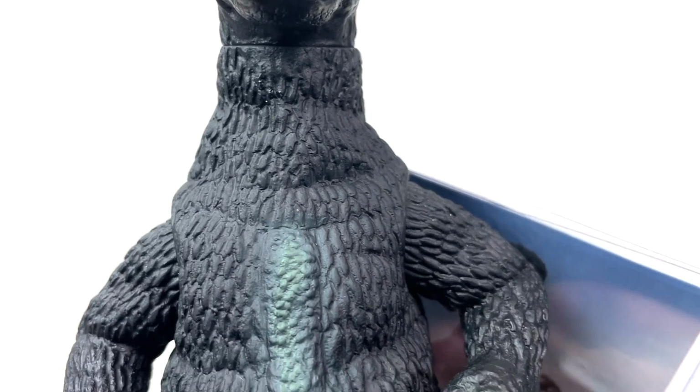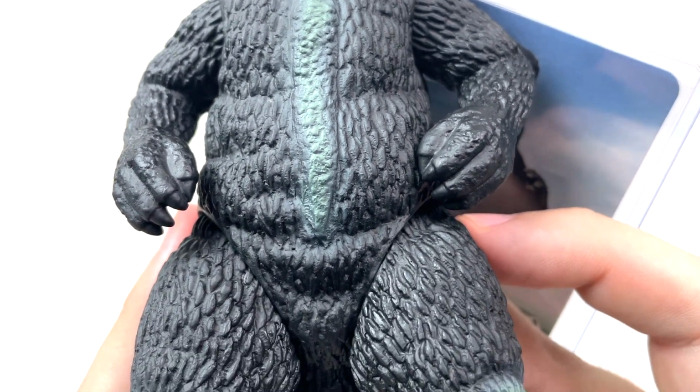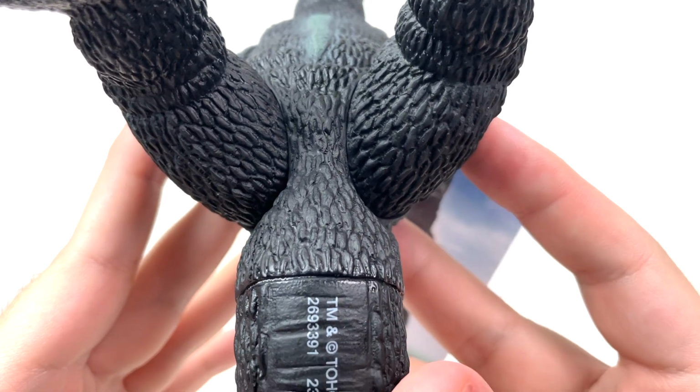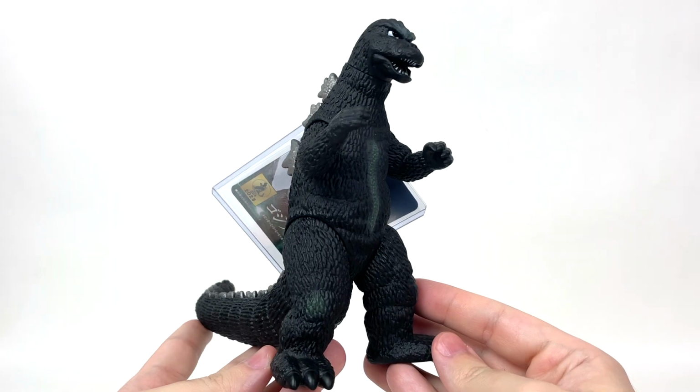But from there, we have fantastic tree bark-esque looking details all across Godzilla's body from his head all the way down to his toes over here. Gonna be a great amount of detail on his groin area moving into the underside of his tail. And unlike Titanosaurus, that's pretty much it.